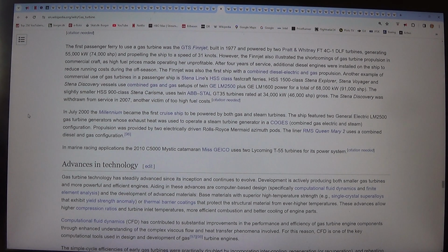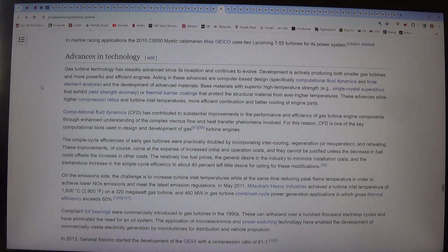Advances in technology. Gas turbine technology has steadily advanced since its inception and continues to evolve. Development is actively producing both smaller gas turbines and more powerful and efficient engines. Aiding in these advances are computer-based design, specifically computational fluid dynamics and finite element analysis, and the development of advanced materials, base materials with superior high temperature strength, for example, single crystal superalloys that exhibit yield strength anomaly, or thermal barrier coatings that protect the structural material from ever higher temperatures. These advances allow higher compression ratios and turbine inlet temperatures, more efficient combustion and better cooling of engine parts.